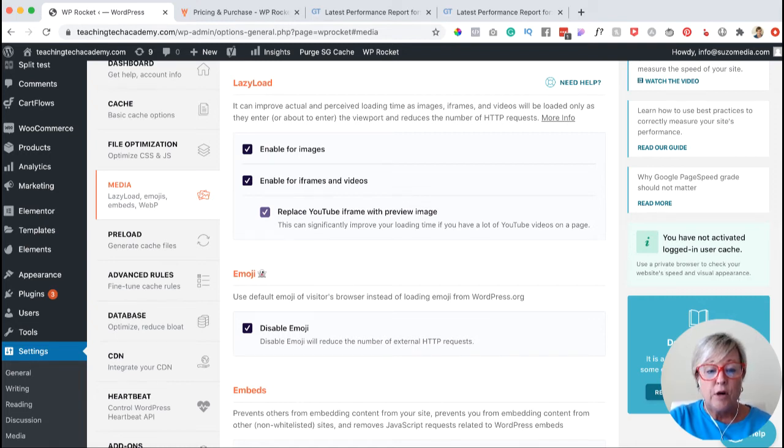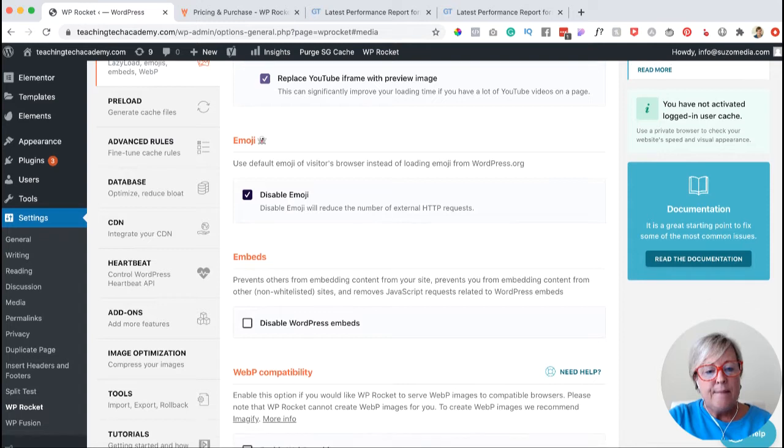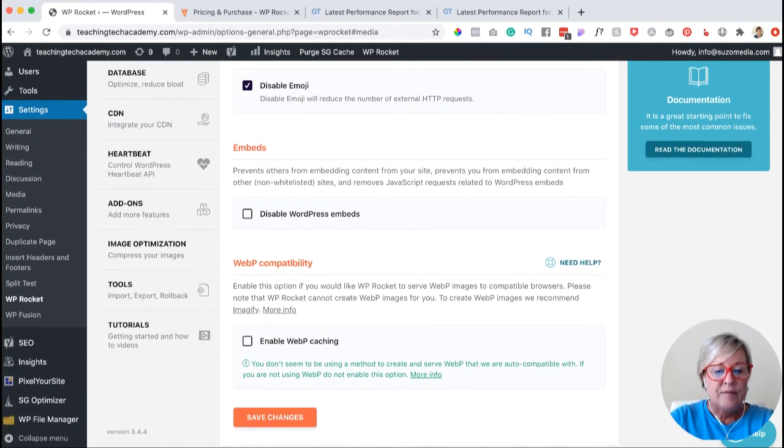Emojis, it says use default emoji. Disable emoji will reduce the number of external requests. Yeah, again, I'm just going to leave it as is. Embeds. Now this means when someone wants to embed something from your site on their site. I'm not going to disable it right now because I want to see how much improvement we've done since our latest test.